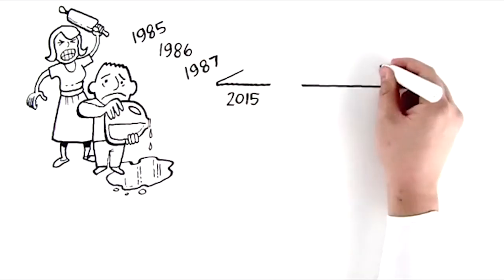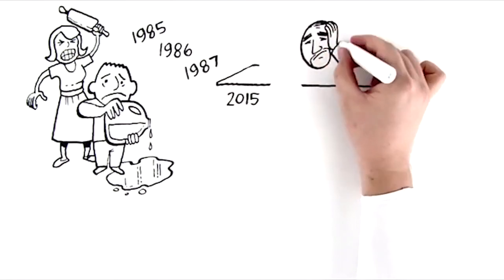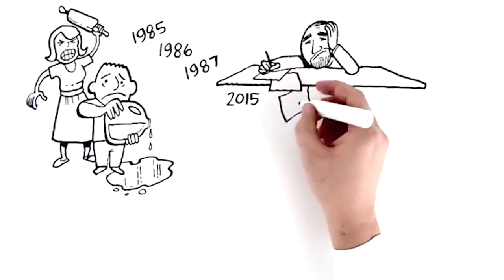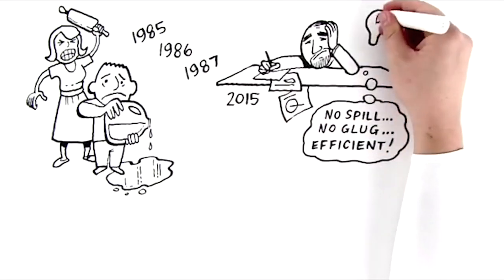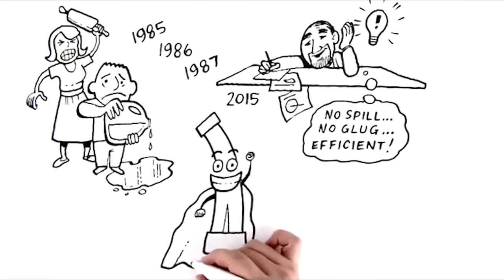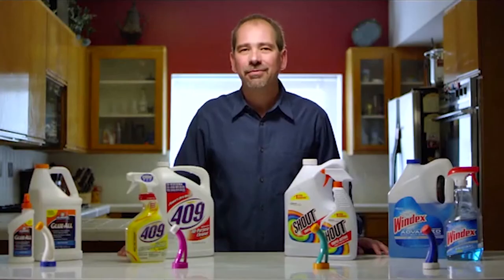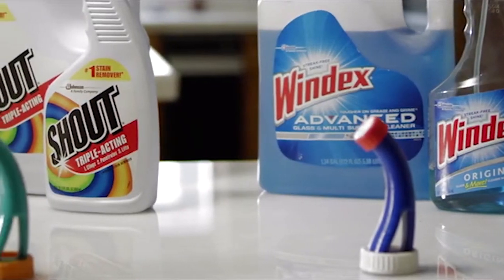In 2015, inventor Joseph Hill had had enough and took matters into his own hands. Joseph imagined a simple, efficient device that would fit onto the top of gallon jugs, allowing their liquid to pour smoothly without glugging. After several incarnations, the result was the No-Spill Spout, our buddy, and the days of spills became numbered. Our No-Spill Spout fits on over 150 of the most common products on the store shelves today.